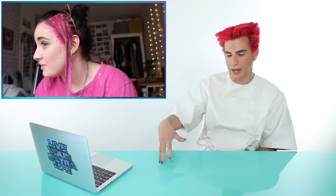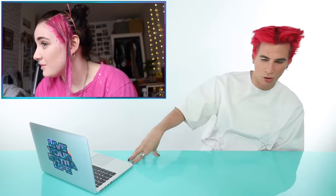I'm gonna leave this on for a few hours. What the hell's gonna happen after a few hours? Same permanent hair color, it colors the hair. If you leave it on for 3 hours, it's not gonna color the hair any more than it would have colored the hair. So guys, this is my finished hair.